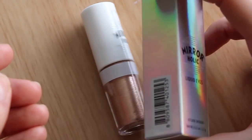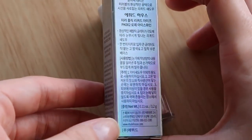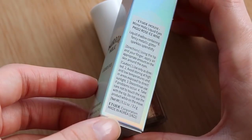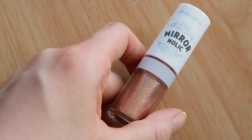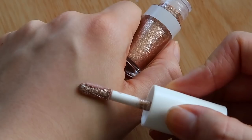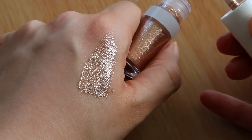The Etude House Mirror Holic Liquid Eyes in Rose Ice Wine, PK002. Look at it, it's so pretty. I'm going to pop a little bit on my hand just to see how it comes out. Ooh, it's pretty. See that shine?